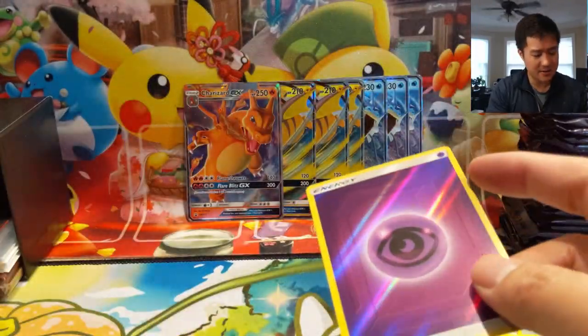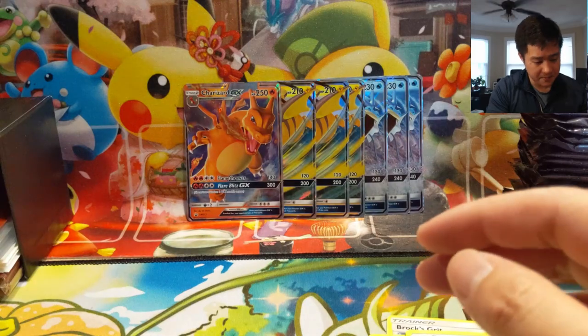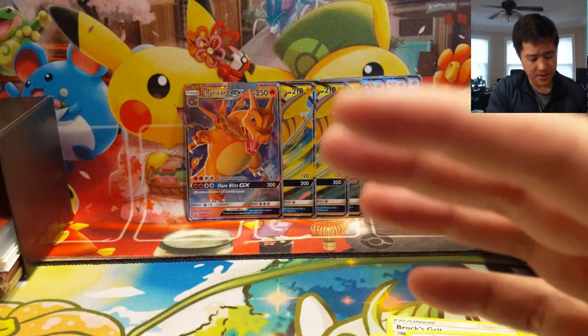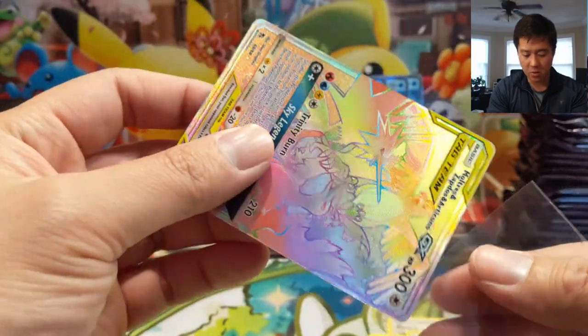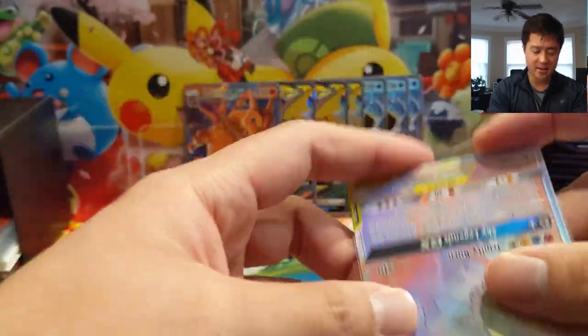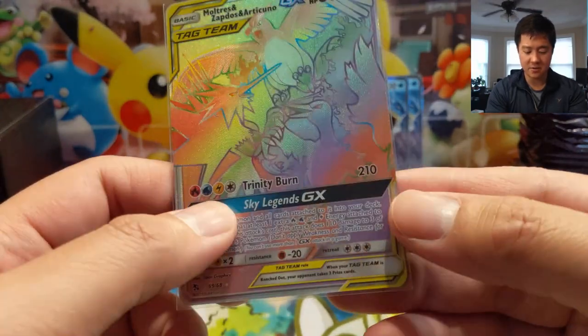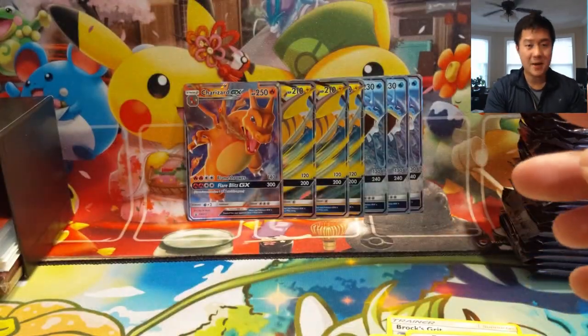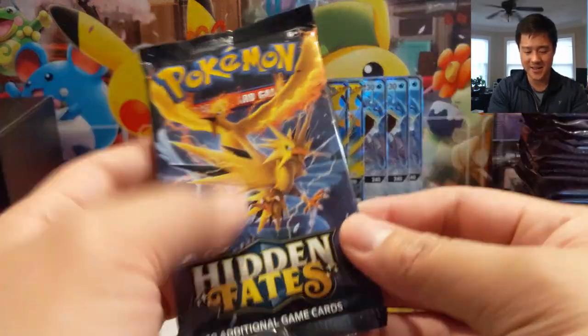I'm pretty sure I'm going to need to find some more sleeves, so maybe we'll try to go fast. Ooh, this sleeve is kind of dirty, but that's okay. Maybe we'll just worry about the perfect fits for the really big hits, like this Rainbow Birds. Regular GXs or regular Shinies will get sleeved after the video, but there you go. First pack, and we got two hits, the Rainbow Birds and a Reverse Energy.